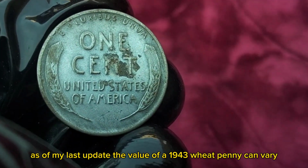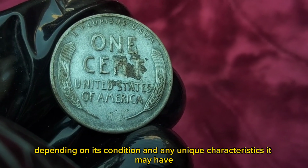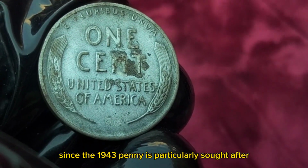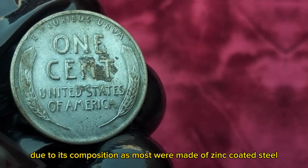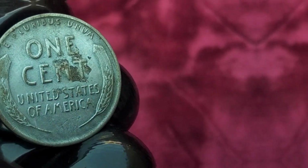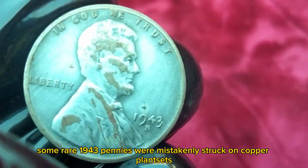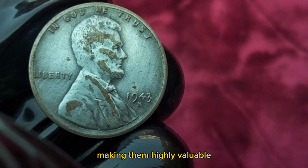As of my last update, the value of a 1943 wheat penny can vary depending on its condition and any unique characteristics it may have. Since the 1943 penny is particularly sought after due to its composition, as most were made of zinc-coated steel due to shortages of copper during World War II, it could fetch a decent price. However, some rare 1943 pennies were mistakenly struck on copper planchets, making them highly valuable.